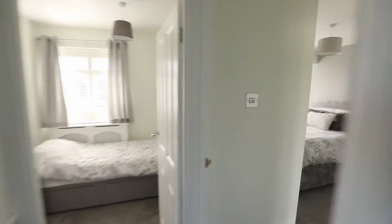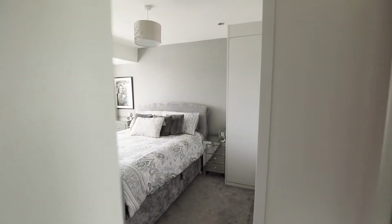On the first floor, there are three bedrooms and a contemporary family bathroom.